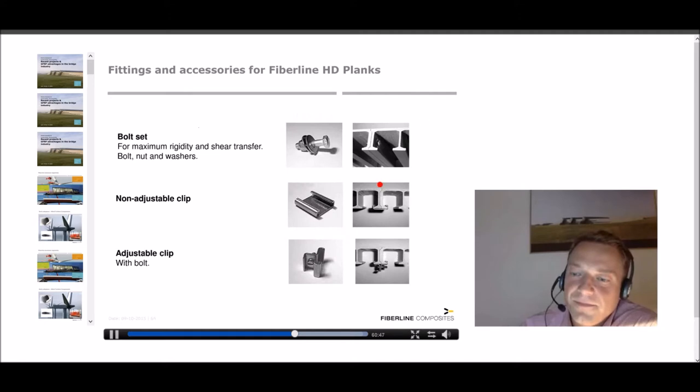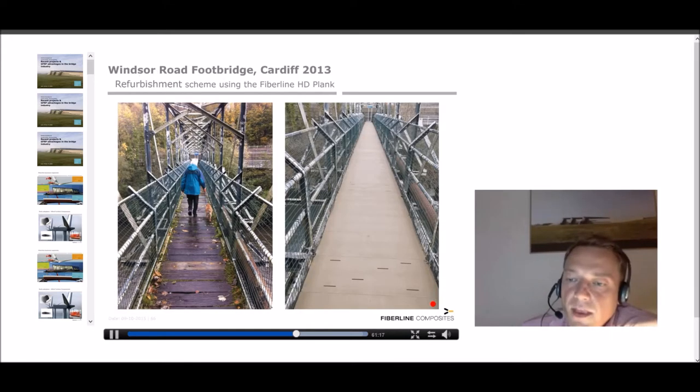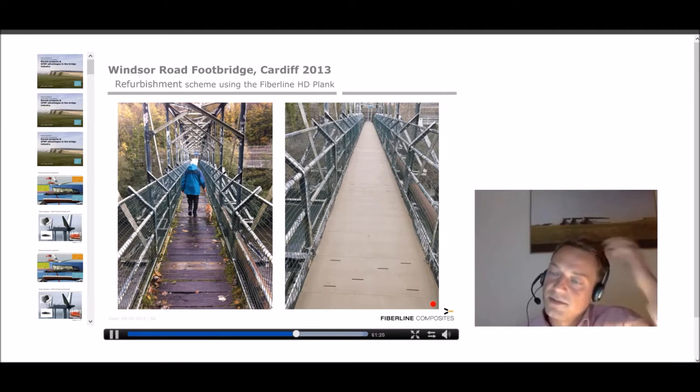Of course, we have some accessories. We have an edge profile, an F profile, and some longitudinal connectors. Sometimes you place the planks not transversely on the bridge, but also longitudinally. Then you need those longitudinal connectors. And you have to fix the planks to each other using those bolts, but you can also use clamps, adjustable clamps or non-adjustable clamps. But what you can also do is bond them together. That's also possible.